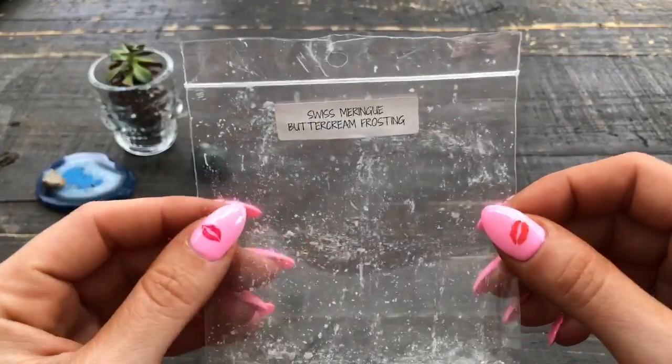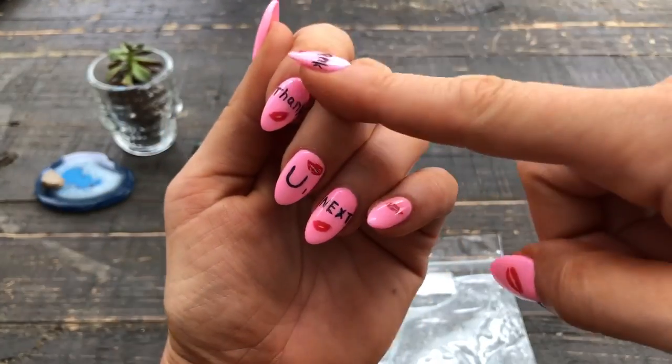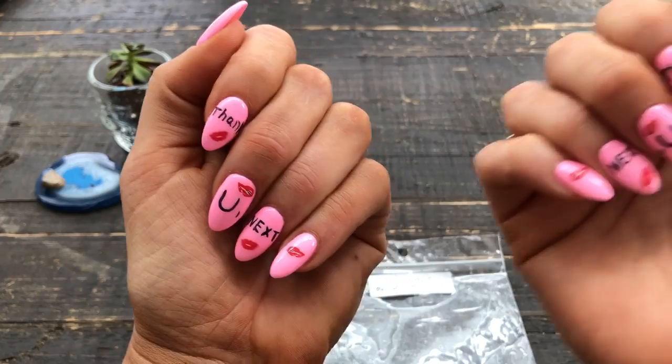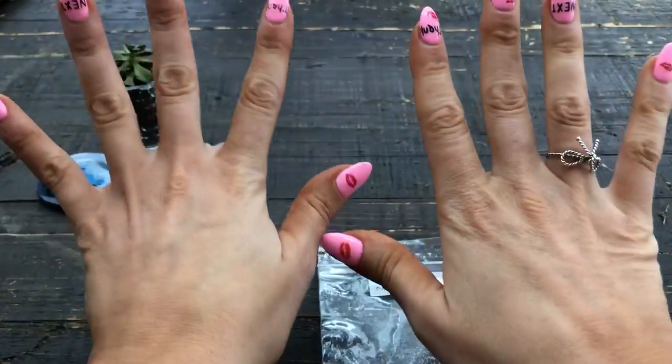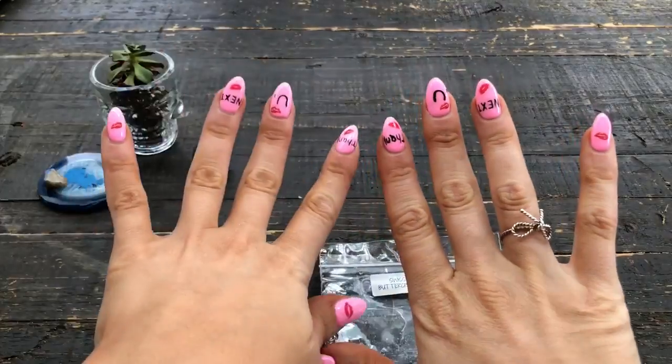So I finished this Swiss meringue, and my nails are very Ariana Grande inspired, except this is hilarious. I was supposed to say, obviously, "thank you next." This was what the picture looked like that I gave them, so they kind of just copied the picture, and this one says "next, do you think?" Anyway, it was really funny. I got them done with my friend, and I didn't notice because I wasn't paying attention, because I was getting a massage, and then one of my friends from high school ended up coming into the nail salon, and she was sitting behind me. So the whole time I was getting my nails done, my head was turned away from the nail tech and I was talking to my friend.